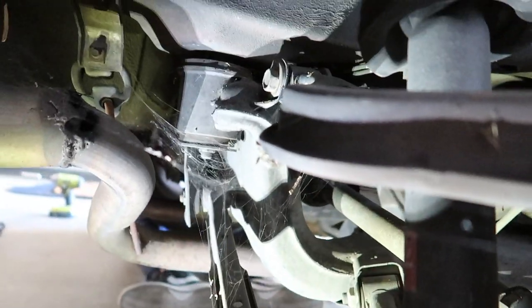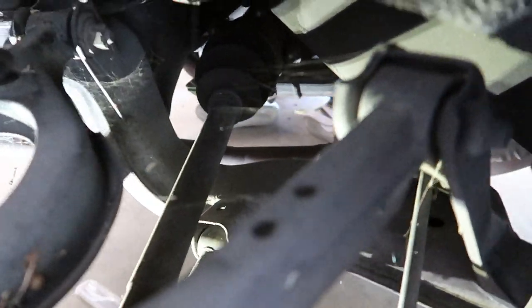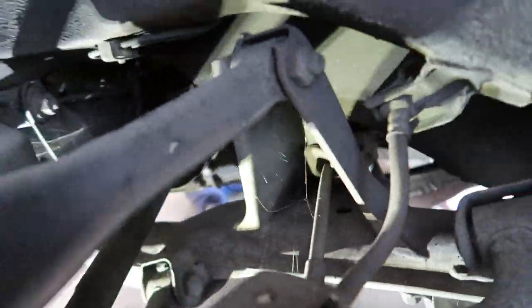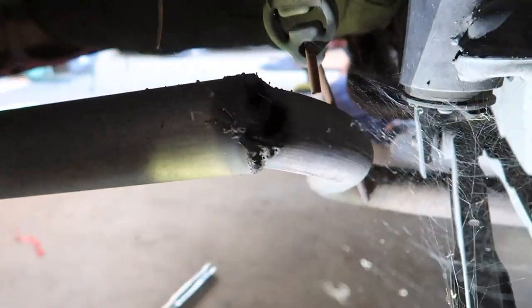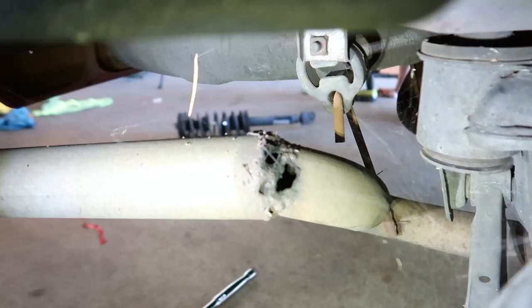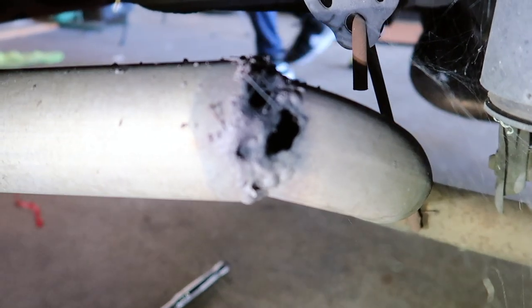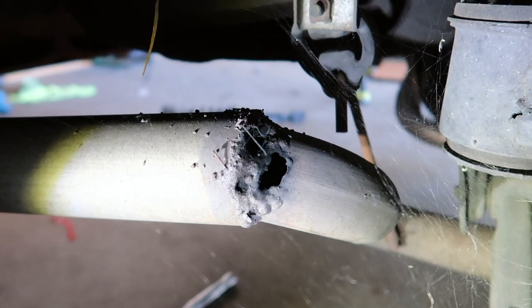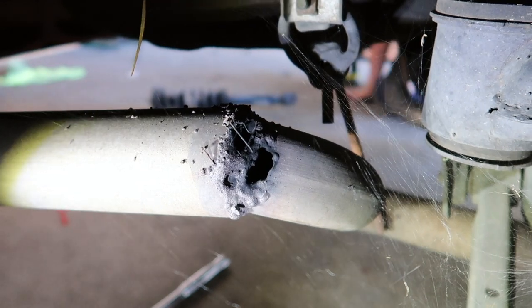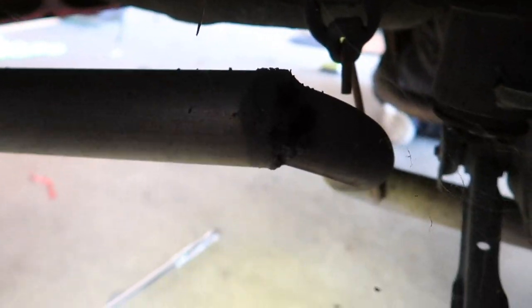Look at this infestation of spiders. Seems like the whole family's living in here. Oh, disgusting. There better not be any spiders in here. And what the hell is that? What the fuck? Oh, this dude messed up my exhaust. Look at that, she looks all ratchet. Oh my god. Ew. Damn, it looks crazy. I'm going to have to fix that. That looks stupid. Yep, I'm going to have to fix that.